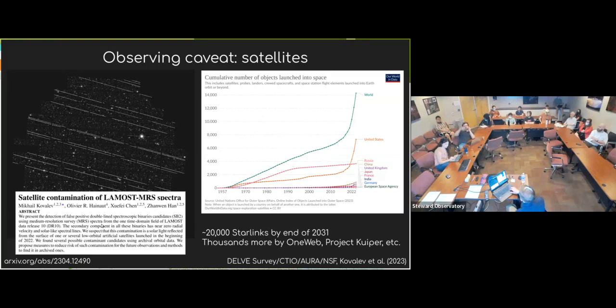Well, I just want to say that that's not a world rule, that's a US rule. So that means that telescopes in the Southern Hemisphere don't have to do that. It's only the telescopes in the US that have to do that. Okay, so the TMT is going to be affected, but maybe not the GMT or ELT. Cool. But still, satellites might still be an issue for other reasons.